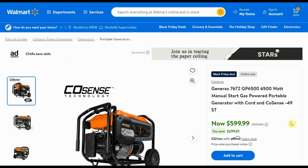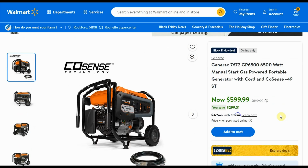Next up, we got a Generac, 6,500 watts of power there. Manual start, gas-powered, portable generator with CO Sense technology.